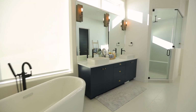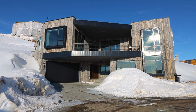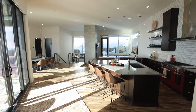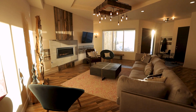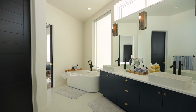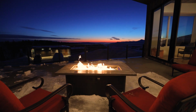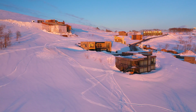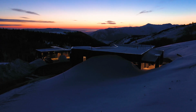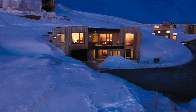Other amenities include a large steam shower, 2 gas fireplaces, an oversized 2-car garage, and incredible views from just about every room in the house. This home will never cease to amaze, and at 9,000 feet in elevation, you'll truly see what it means to live on top of the world. From the moment you see the views over the beautiful slopes and ridges of the mountains and beyond, you'll know that this is something truly special.